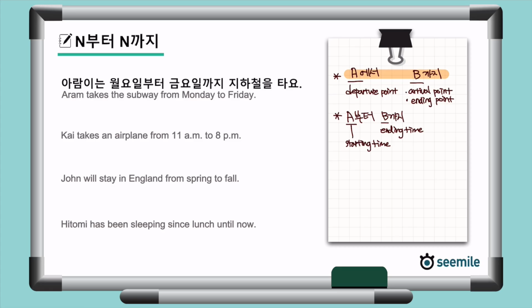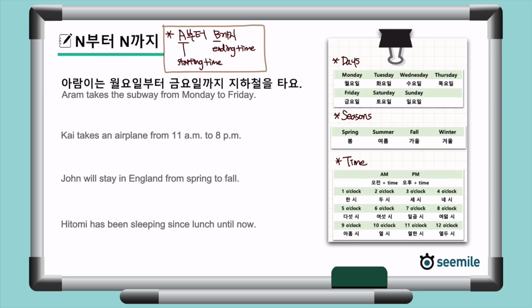There was some new vocabulary used in this video. Since they were used right before the particles 부터 or 까지, you may have assumed that they were all about time, and you're right. For now, please refer to this chart for your information, but you'll learn more about them in detail later in the class. Let's look at the first sentence.